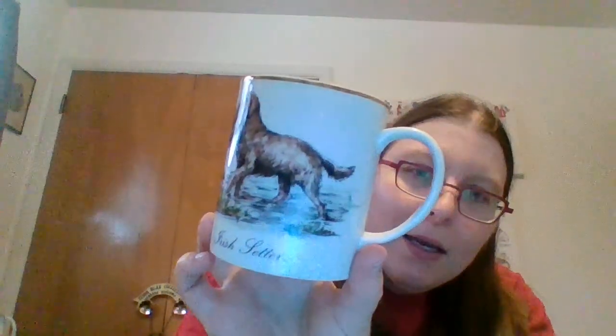And we'll stick with the drinking glasses. So the gold's a little faded on the rim of this one, but for 50 cents, I couldn't resist saving the Irish Setter Dog. It's in that same style as the taller mugs I found previously, but this one would just be your normal one where it's not super heavy or anything.